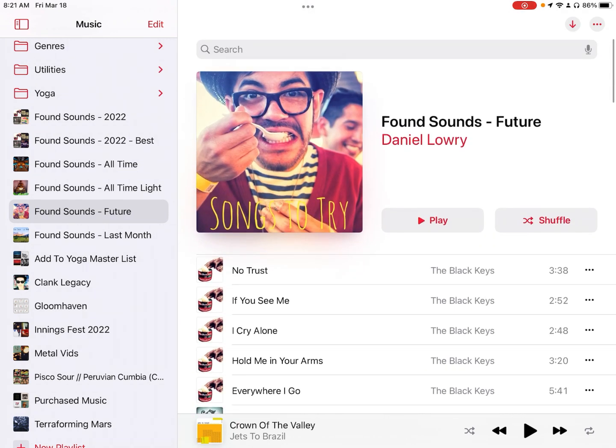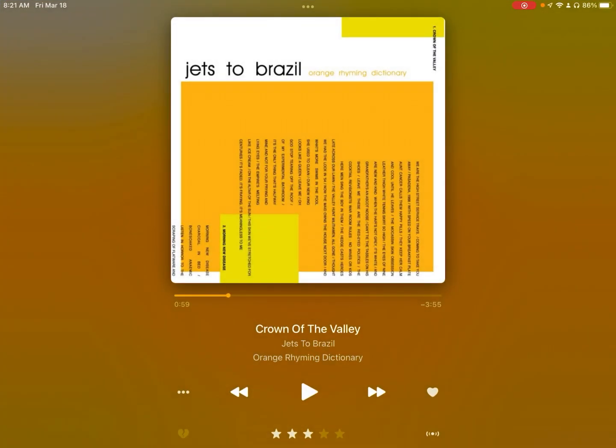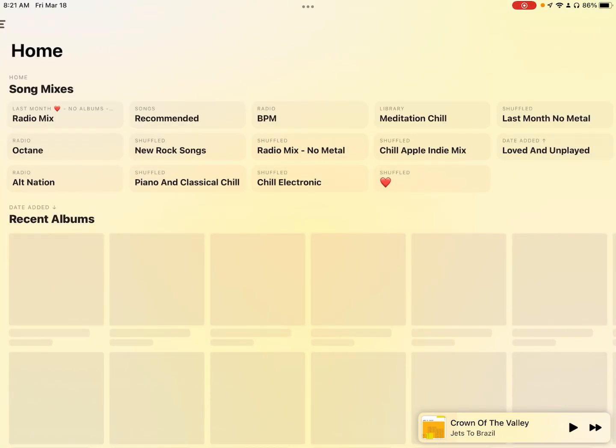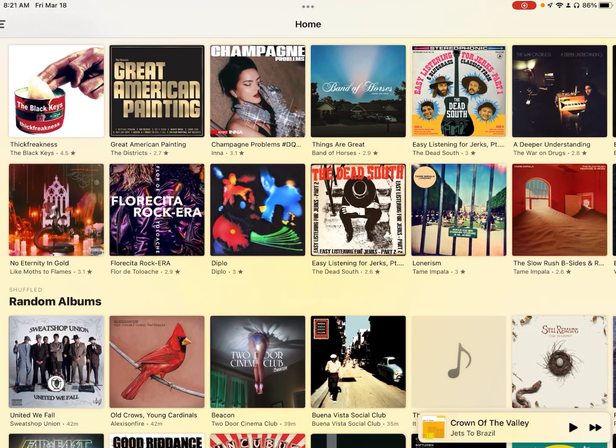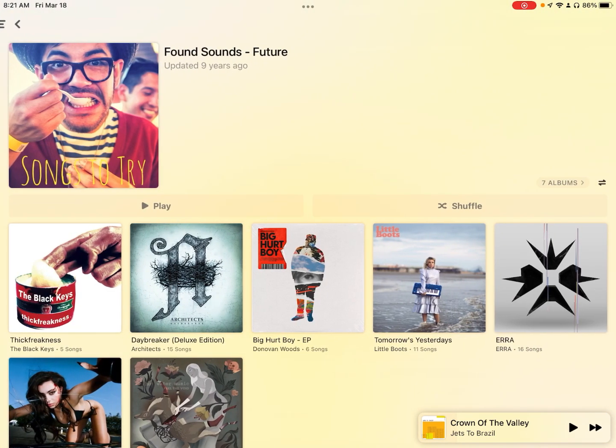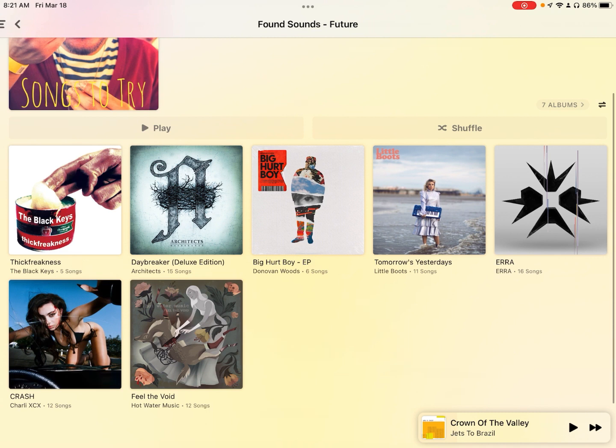However, the Marvis app is what really takes this to the next level. So if I head over into the Marvis app, I can go to my home screen here, and then I have a section down here for my main playlists. And you can see here that everything is displayed as an album.